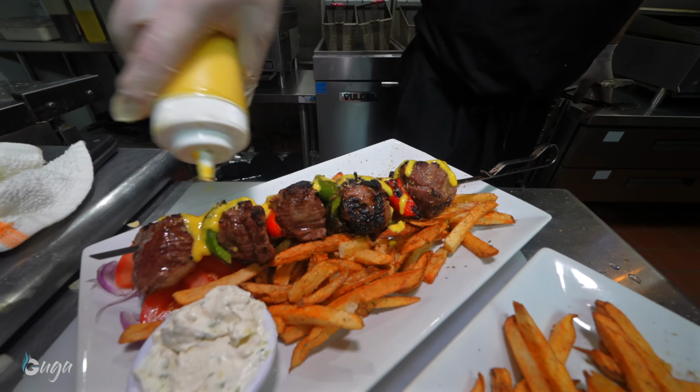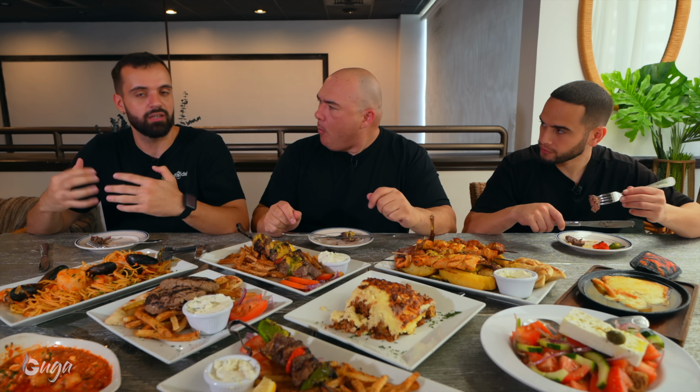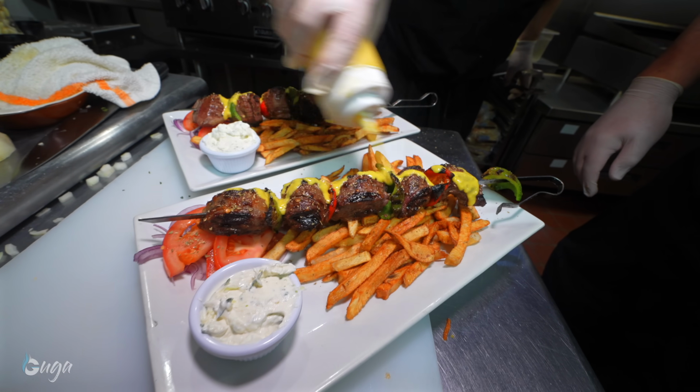I love the citrusy vibrantness that you get from that sauce. It really pairs nicely with the savory beefiness of the churrasco. And this steak is cooked perfectly. It's moist. I mean, damn, this is very good.